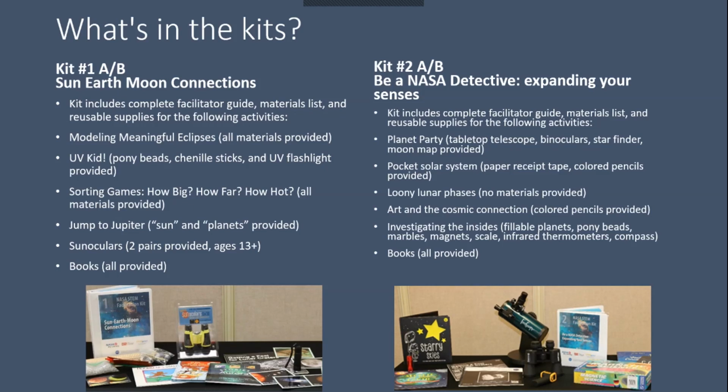A couple of my favorite activities from kit number 2 are the pocket solar system. This would be a really easy one to do even if you don't have the kit. All you need is receipt tape and some colored pencils, and that's it. It can be a program that you do pretty quickly, maybe 15 or 20 minutes if you really want to speed through it, but I feel like you could also extend it out to a full hour if it needs to be. The other one that I love is the lunar phases.